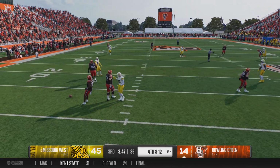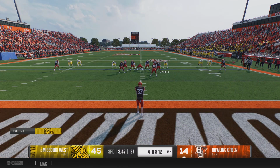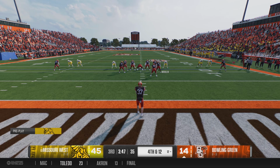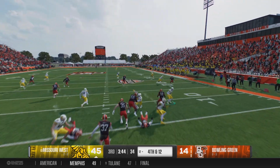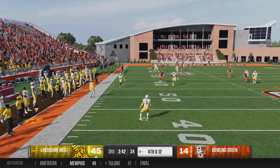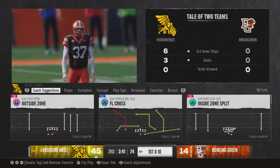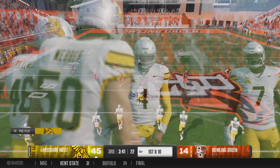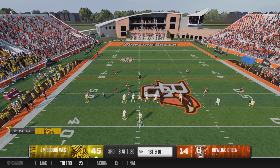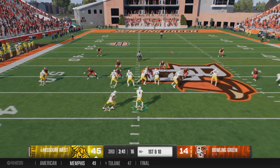Those two failed to make the connection. It's an incomplete pass. And the Falcons will bring the punt team onto the field. 4th time tonight we've seen this guy come on to punt. He'll aim it toward the sideline to try to make it tough on the return team. We'll see the offense make its way onto the field here, hoping for a successful drive. They'll start this drive at their own 48.